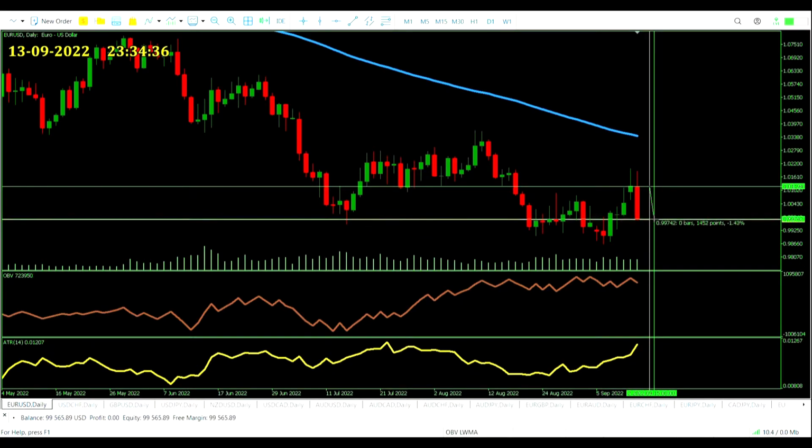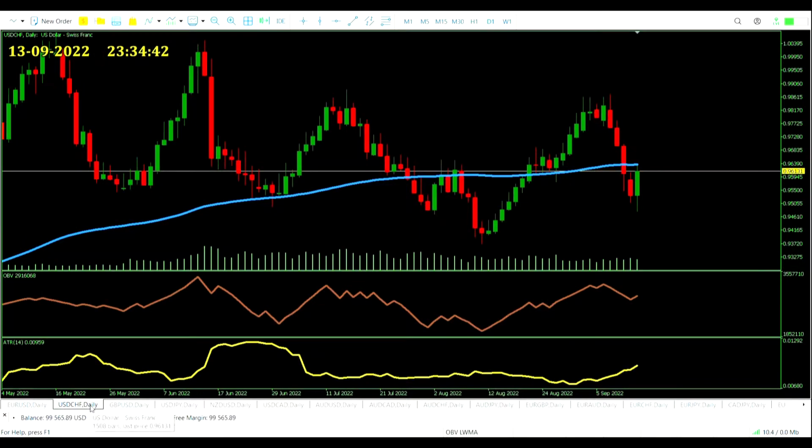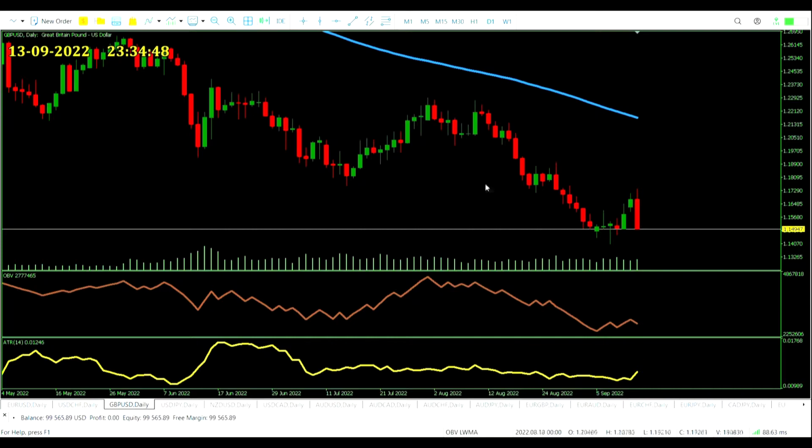And so we see the euro here dropped almost about 1.5% against the dollar. I think we're going to see this on other ones. Yeah, we can see the dollar climbing against the Swiss franc. Pound falling against the dollar. It's going to be consistent across all of them. Let's go through those charts, see if we've got any lower closes or higher closes from the last 20 periods.